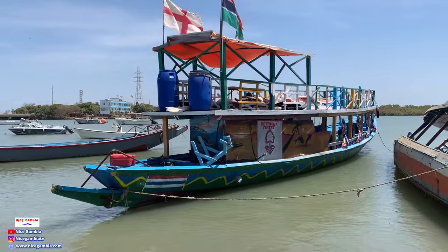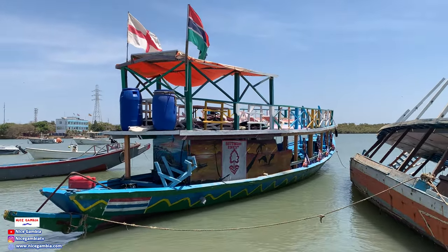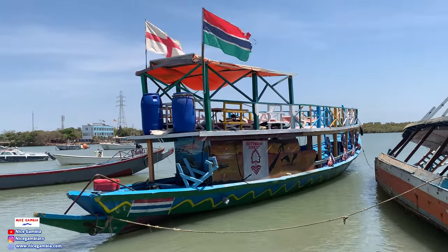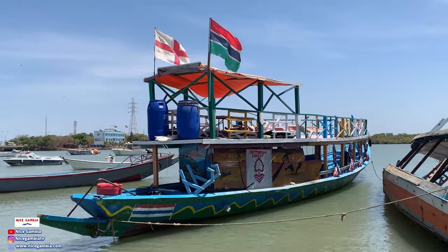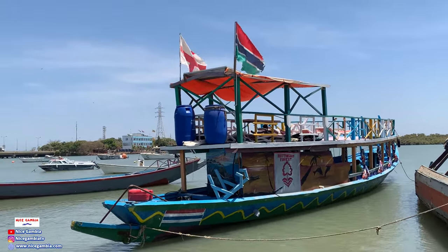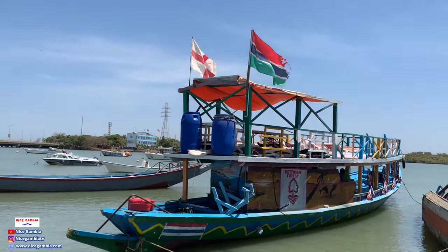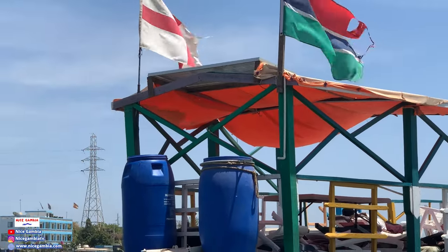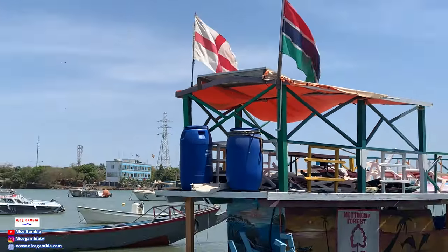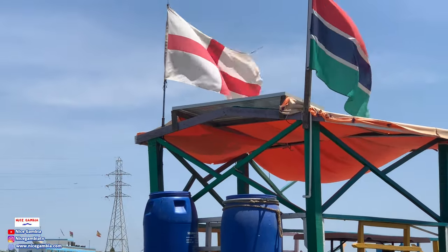So this is also a boat with the Gambia flag, and which flag? Flag of England. Okay, this is the Gambia flag and the flag of England. So this is the fishing boat that will take you around. As he said, there are toilets inside, bathroom, and electricity. And they also have people who cook food in case you need to eat, so you will not be hungry. What you order, that's what they will cook for you.